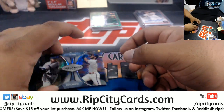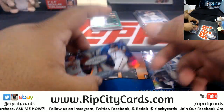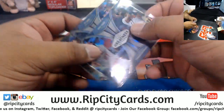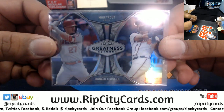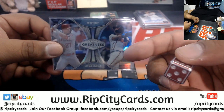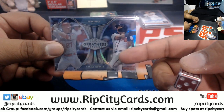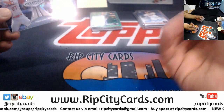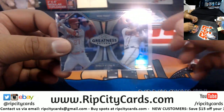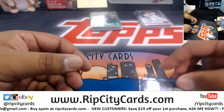Alright, so we have two things we need to random. I'm going to do these real quick. For this one, we got an Angel on the left and a Brave on the right. So I'm going to roll a die. Odd left, even right. Here we go. Even number, six, so it's going to go to the right side team, which is the Braves. This one will go to the Braves.